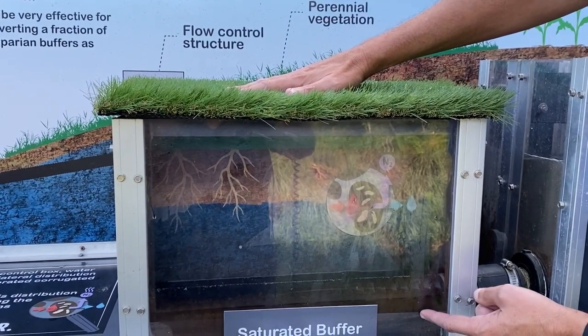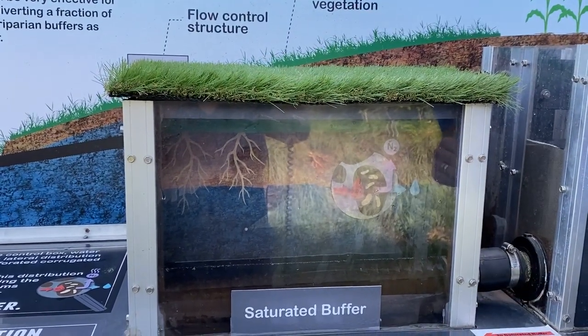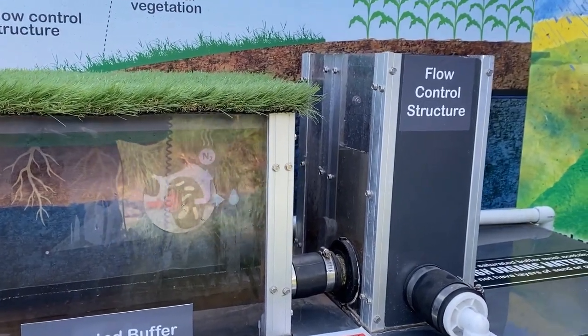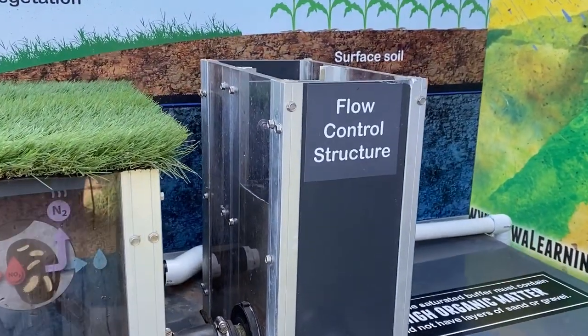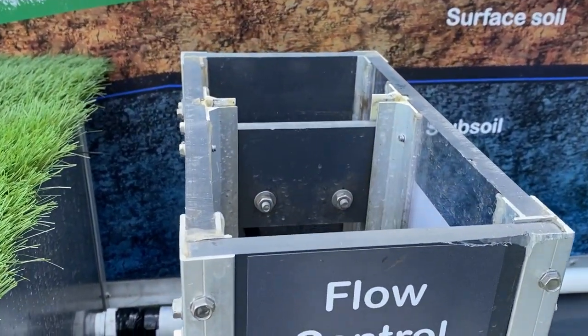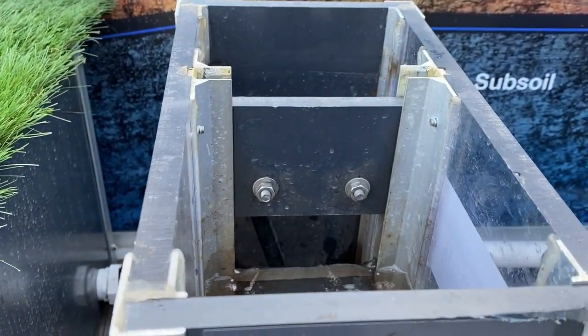One of the things with this practice though is that we're not going to be able to route all of that water to the saturated buffer, so we do have a bypass for high flow events so that it's not negatively impacting the drainage for the producer in the upfield area.